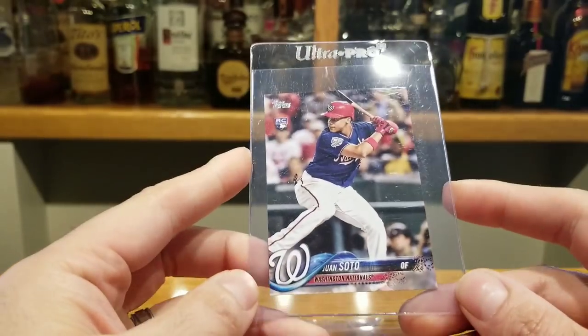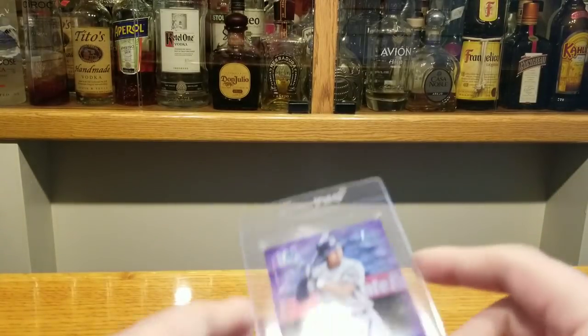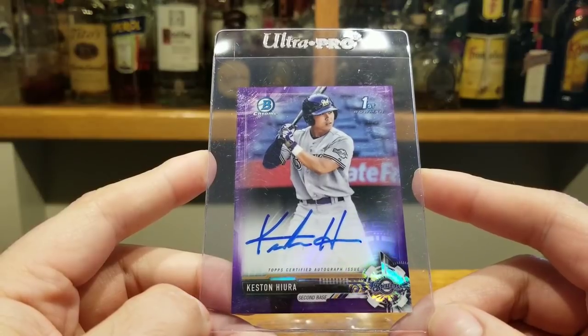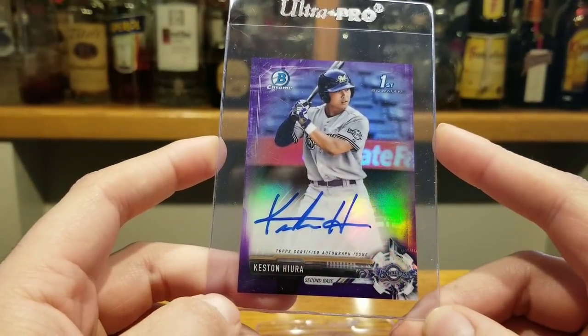So it's just more cost effective for me to send this off with all the other cards to a PSA submission group. This one's going to be a little tough. It's got a few scratches on it. I was able to wipe some off with a rag, but I don't know if I'm going to get a 10.